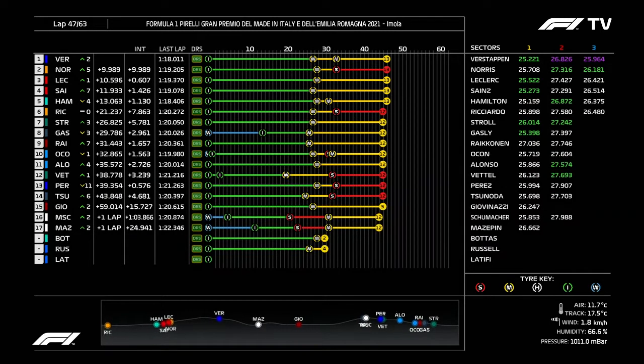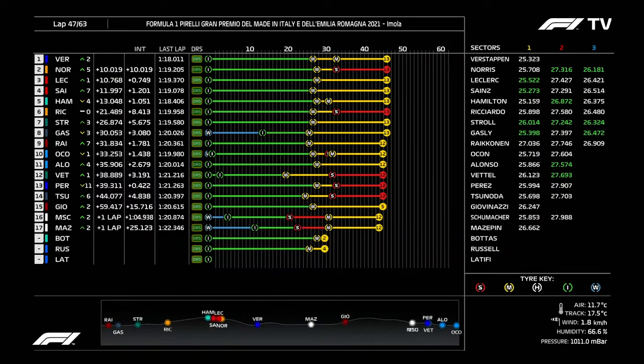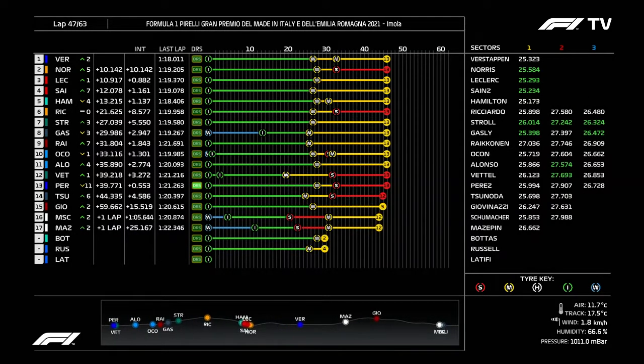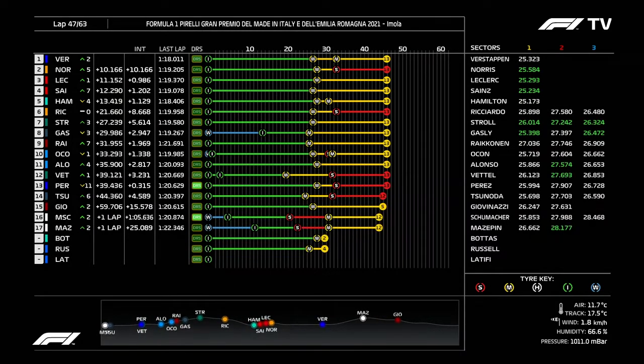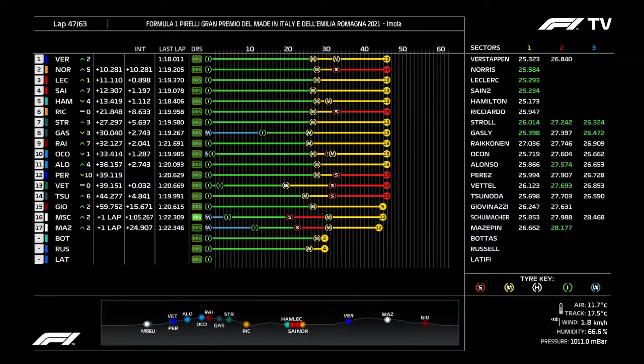Closest battle on the track, this one at the moment. Perez just for one brief second getting on the damp stuff into the Villeneuve chicane. He could have been challenging Charles Leclerc ahead of him at the moment, not Sebastian Vettel. Yeah, it's not been a stellar race for Sergio Perez, is it? Having started on the front row of the grid, he's made rather too many mistakes. Meanwhile, Charles Leclerc is within DRS range of Lando Norris. Sergio Perez has definitely got DRS.